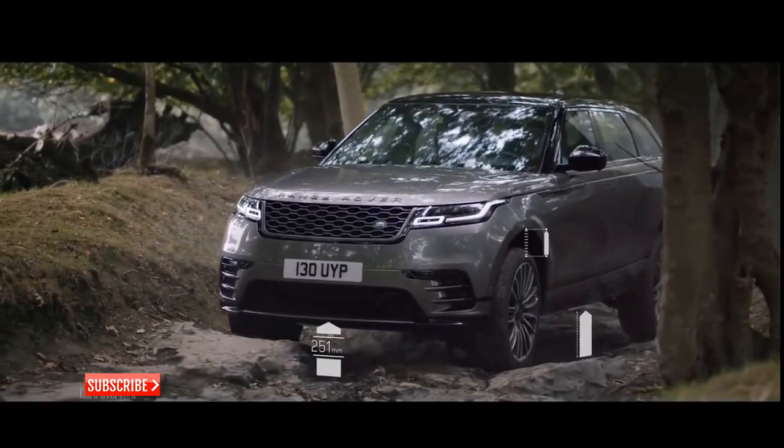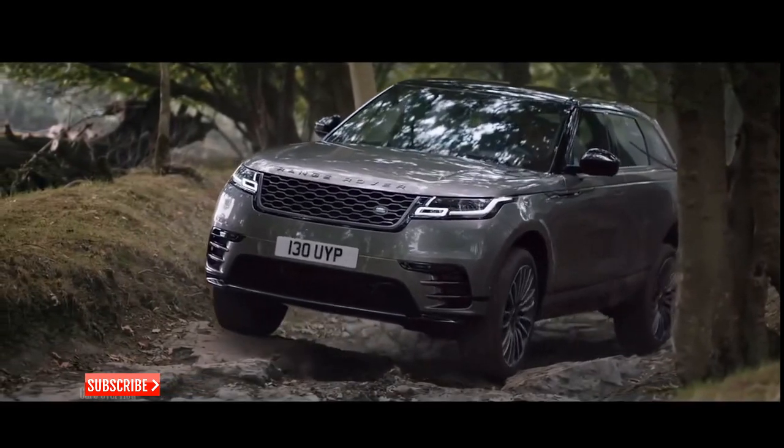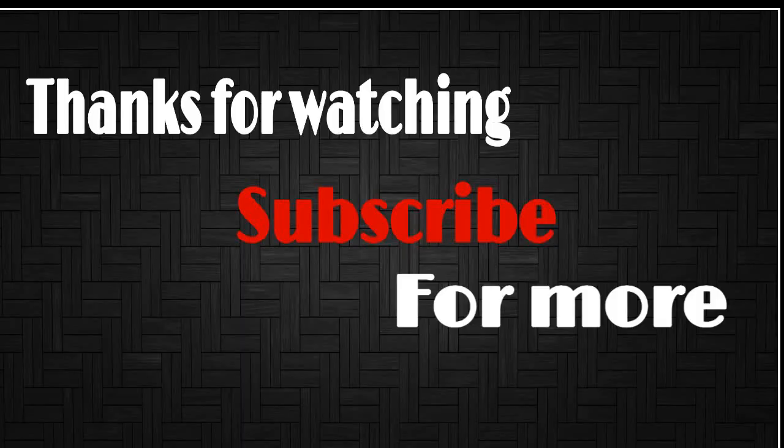The air suspension can also raise the vehicle to 251 millimeters, delivering class-leading ground clearance, approach, breakover, and departure angles. The new Range Rover Velar.